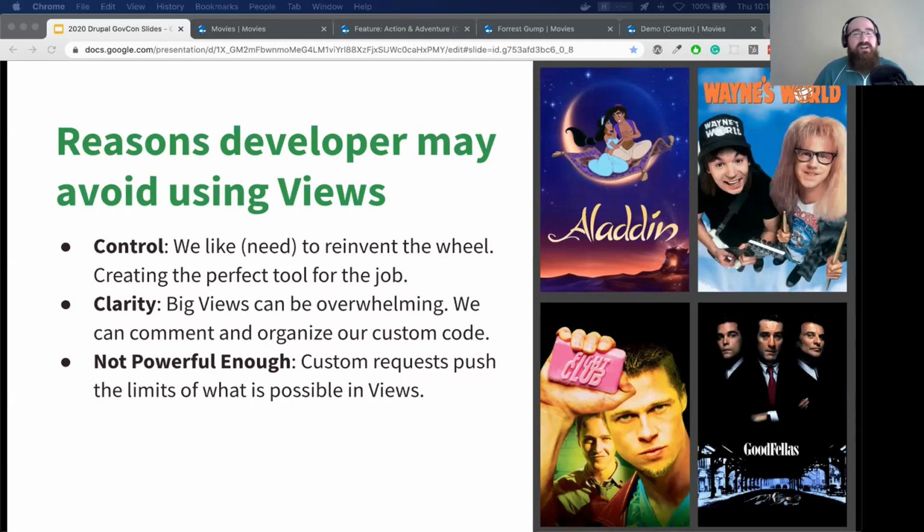I can stay more organized in custom code. There's very little room for annotations in Views, and it doesn't take much before the view is so complicated that someone can't figure out what's going on. There might be multiple arguments and relationships, and you're just lost in a world of overrides. Also, we just hit a limit of what Views is capable of doing out of the box.